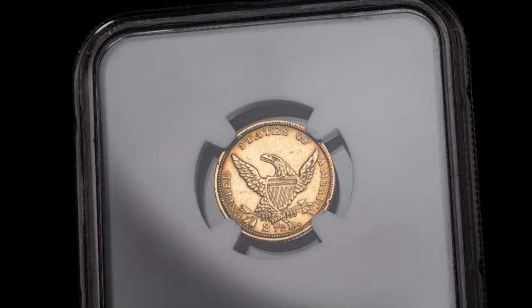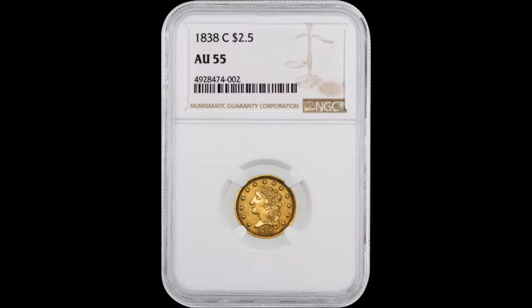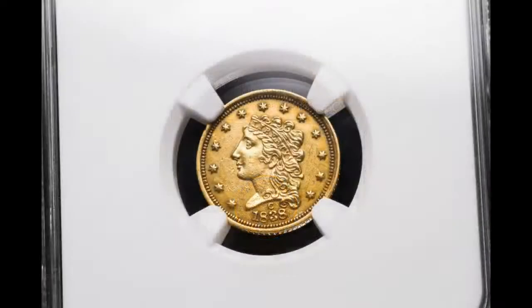This one is certified by NGC AU55, about uncirculated 55. Again, very respectable grade. Just a little bit of wear on this coin. In this grade, only 38 coins certified. Finer known examples, only 58. And you have to keep in mind too, that's how many have been graded. How many what we call certification instances are higher. Doesn't necessarily even mean there's that many higher.